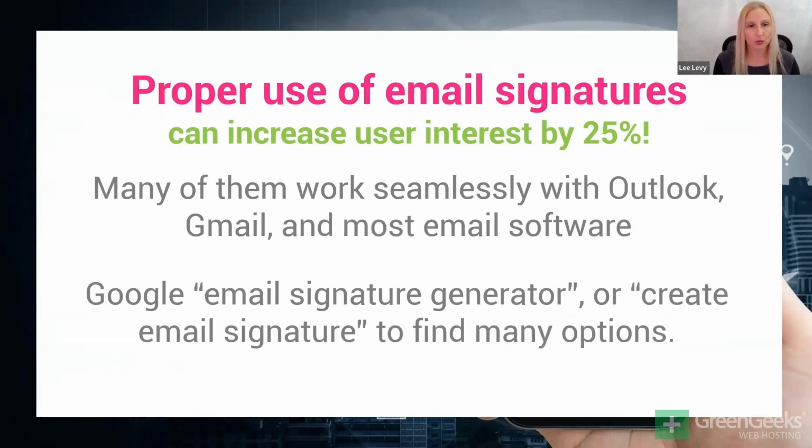So most of these will work seamlessly with Outlook, Gmail, and most email software. But if you just Google something like email signature generator, there's tons of them out there that you can use, or you can build it in Gmail or Outlook yourself. It just depends on your level of tech.